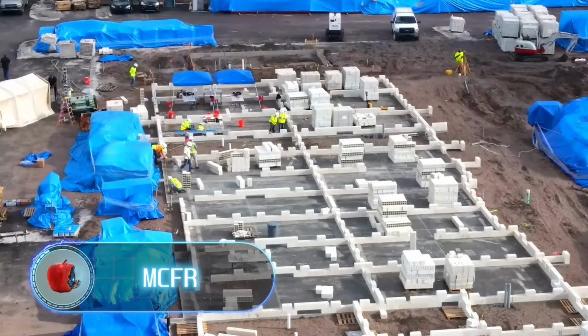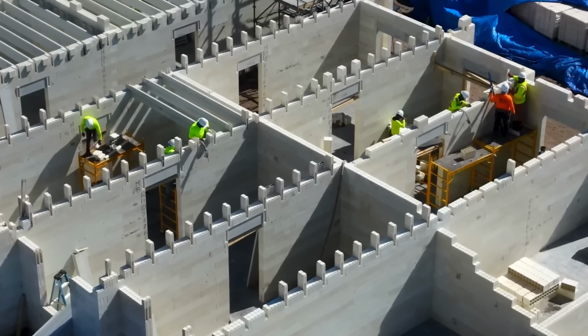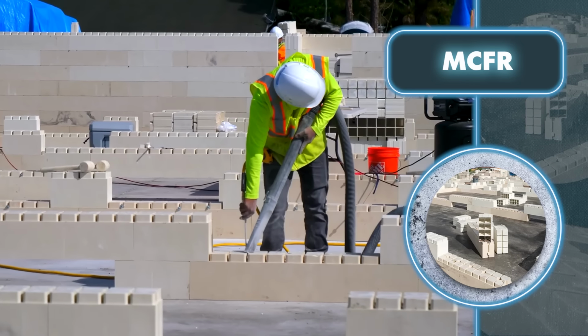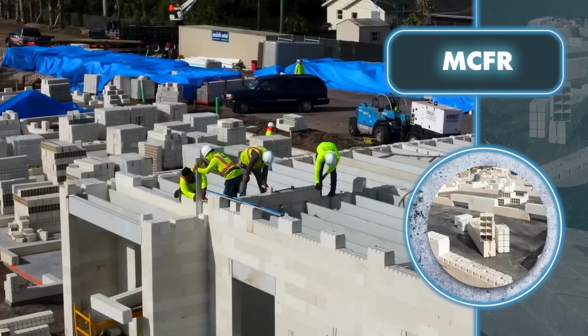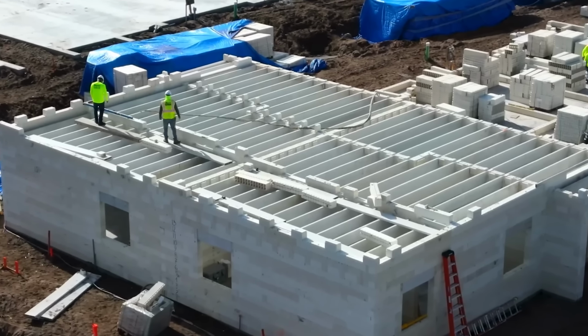MCFR. Check out these block-like pieces that are capable of withstanding wind speeds up to 275 miles per hour. The high quality of these Lego-like building blocks is achieved because they're made from mineral composite fibers reinforced with recycled resins, fiberglass, and calcium compounds. And of course, blocks from Renco easily and quickly interlock with each other, so construction doesn't take much time.